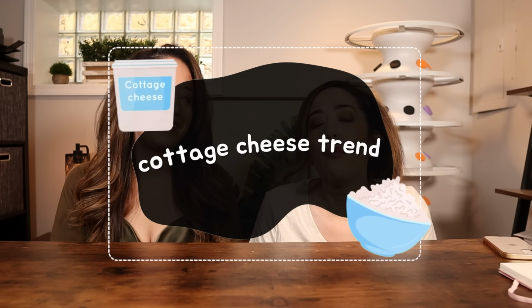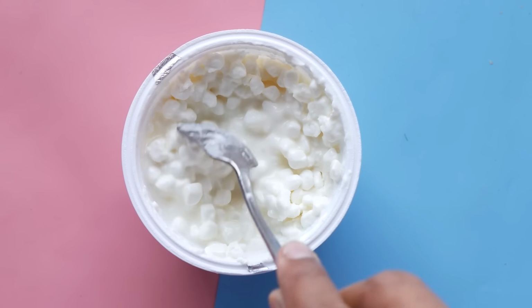The next food that we're going to talk about isn't necessarily just one thing, but it's kind of a trend that has been sweeping the internet in 2023, and that is using cottage cheese for everything. I'm a person that would just eat cottage cheese straight out of the container. Not gonna lie, I've always liked cottage cheese. There's like a renaissance of people that have figured out that cottage cheese is good now, and they're using it in all different types of recipes.